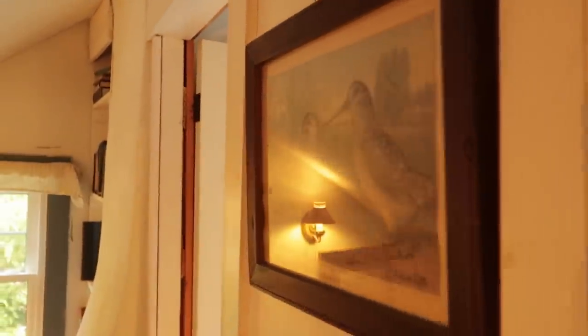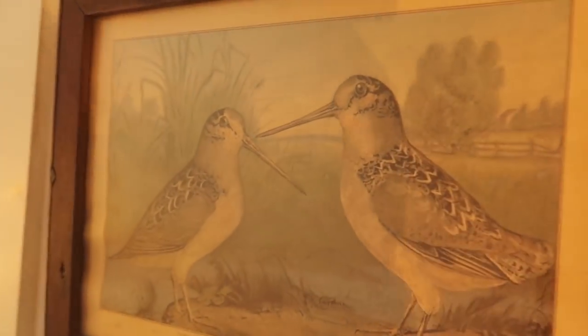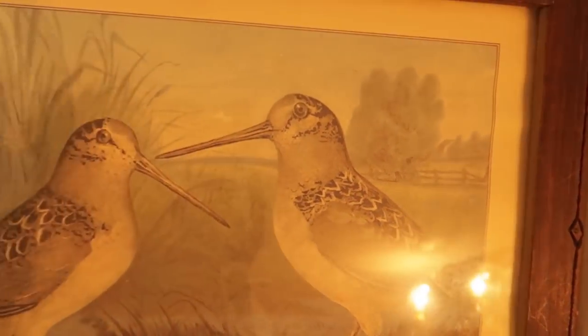It lets the light through and it adds an architectural feature. And I built the wall, so I figure why not add it? Another view of my hand-tinted Victorian print of woodcocks that my husband gave me for my birthday.